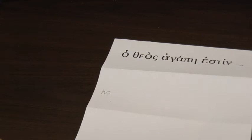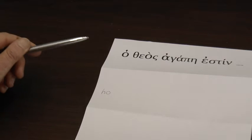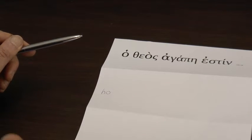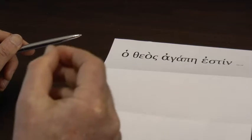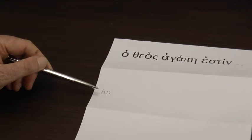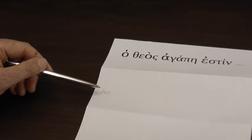Just a word about the pronunciation of our English vowels. English vowels often are not pure. For example, we would say O. In English we say O. That's an O. But actually when you listen to it carefully, that's not a pure vowel. We're actually saying O-oo. But these Greek vowels, they're pure vowels. So don't say ho, ho, but say ha, ha. This word is ha.